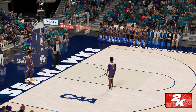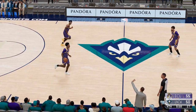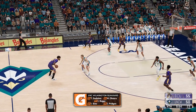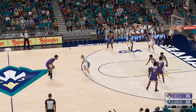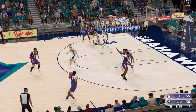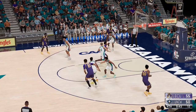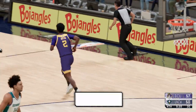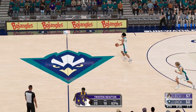We are back for the start of the fourth quarter. Batum Baruti inbounds the ball to Tristan Newton, and the final 10 minutes of the game is underway. Here's DeBuff. Only points so far with the putback slam earlier in the game. Here's Newton. What a layup right there over Jake Boggs. Tristan Newton. He has 19 points now for the Pirates as they have a 7-point lead.